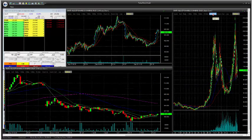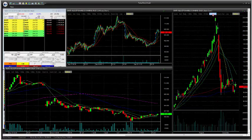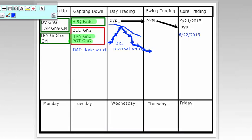Okay, we got DWTI, which is one of Penny's. This is the triple velocity crude. We'll see if we got a big gap up on crude today, actually. So we'll see what that does as well. We'll put that on the day trading. We'll put crude on the watch list. Oil on the watch as well.